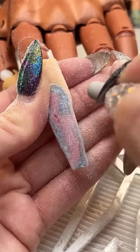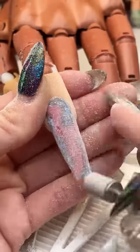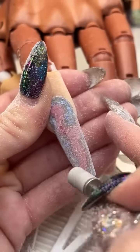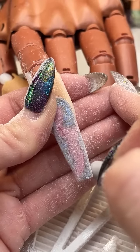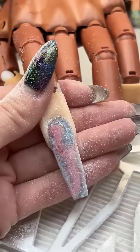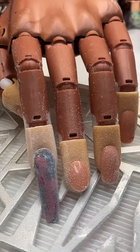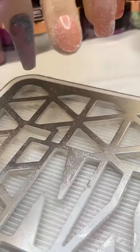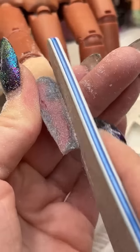And again, you guys, I'm just kind of taking one last look here, making sure everything is as straight as I can get it, straightening out my sides, making sure everything is a little bit more even. Okay, I think we're good there. And then we're going to grab our file, and at this point, this is where we're just going to refine. So we're going to just straighten out our sides.